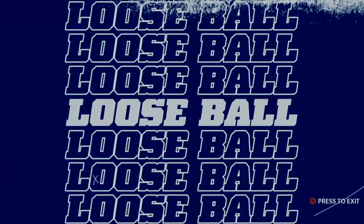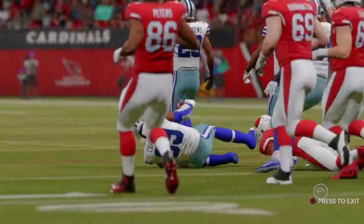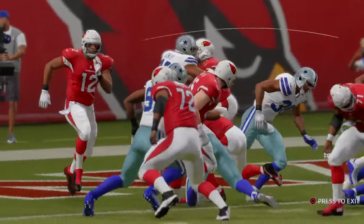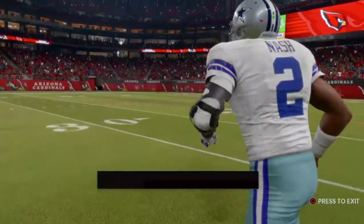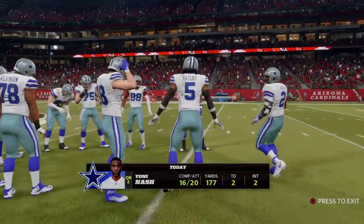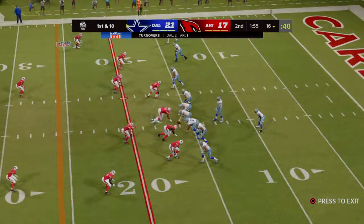Well, give some credit to the defense. They forced the big play, knocked the ball free from him, but it's a cardinal sin by the quarterback. Know where you are on the field, and he just gave up at a minimum 3 points. Instead of getting down, he takes the contact. The turnover ensues. Here's the Dallas offense now heading back out onto the field.